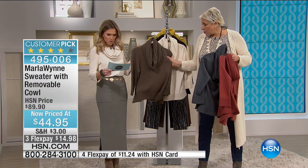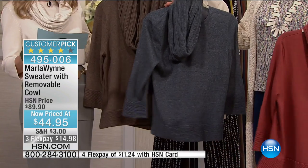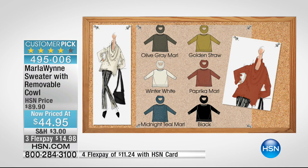So this is our olive gray latte, right? Yes, olive gray. And that one we're calling our midnight teal. Midnight teal. And then paprika. Yes, we have paprika. So we have three in the marls. And then I'm going to take this one up front.